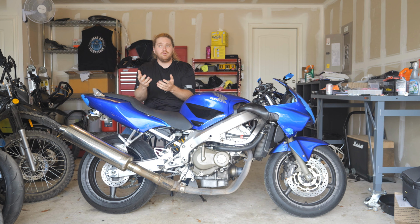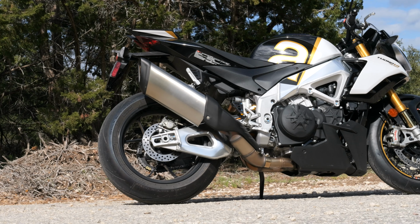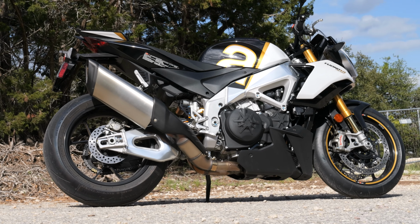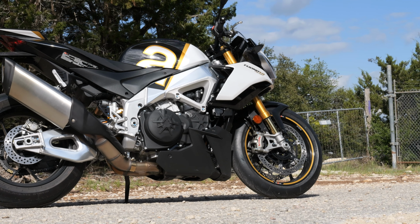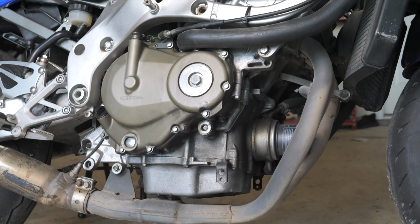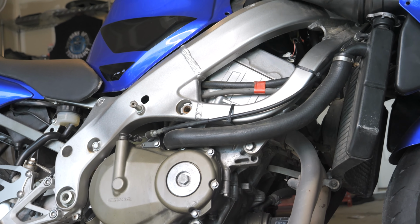And honestly, I think what that goes to show, more so than anything, is you don't need to go buy some fancy modern literbike or 600 that costs between $12,000 and $20,000 to get on a racetrack. You can get yourself an old beater motorcycle, get it track ready, and have a ton of fun.